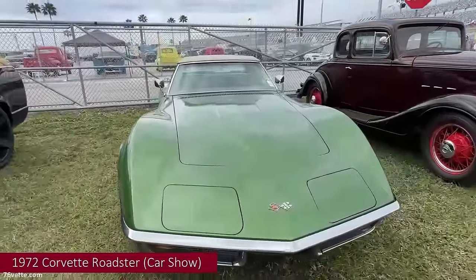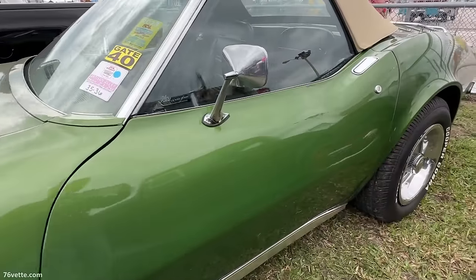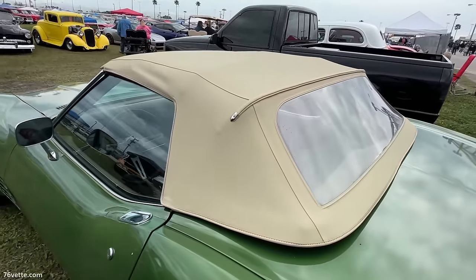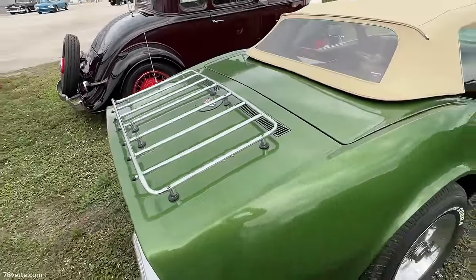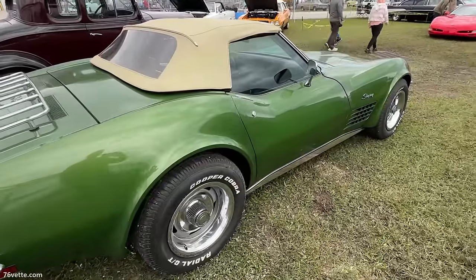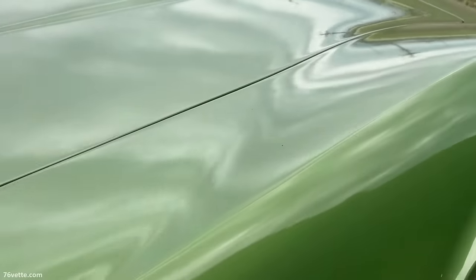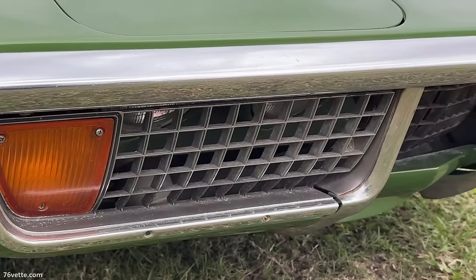1972 Stingray Roadster. Very nice. I don't know if this is the original paint. Probably not. But you never know with these cars. Looks like someone put a new top on it. Very nice. The luggage rack. Either you love it or you hate it. I'm not a fan of them. But it's a very nice car. It's an automatic. And you can tell it's a 72. There's no fiber optics. And also it has the amber lenses, the front. Very cool.